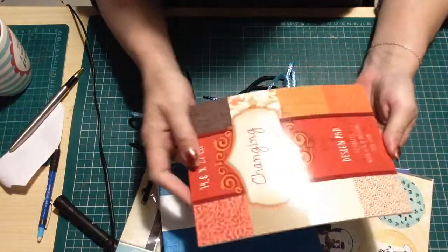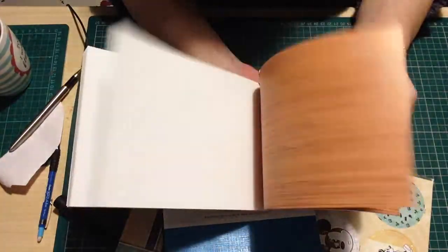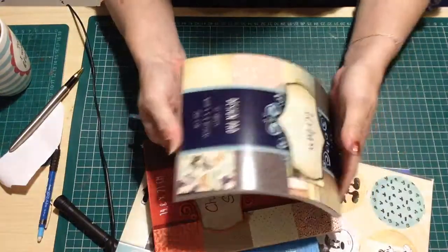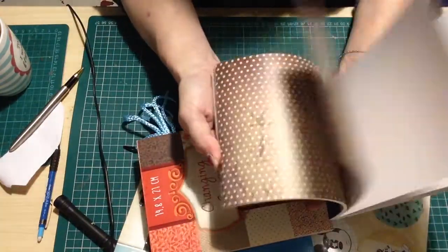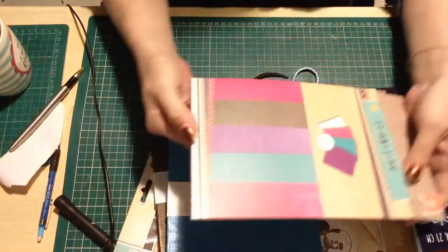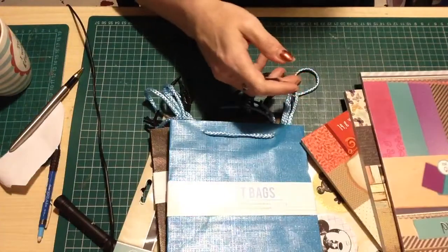Then I got these changing seasons design pads. Everybody's seen these guys. I haven't got to really go through it again, have I? And yet another one, the urban style one. And I got another one of these design pads because I make all my boxes out of those.